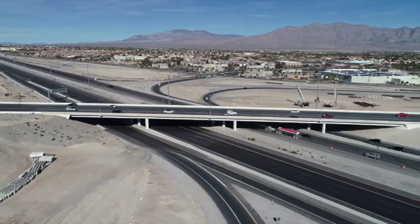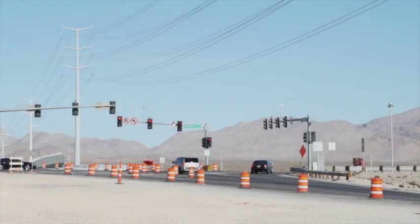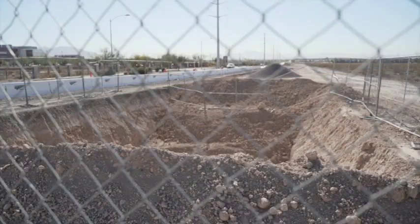Along the Beltway, the district has been working with the city, the county, NDOT, utilities, the Bureau of Land Management, and the Veterans Administration Hospital. One project in Pecos Road across from the hospital was started early to make fewer traffic impacts on the hospital.